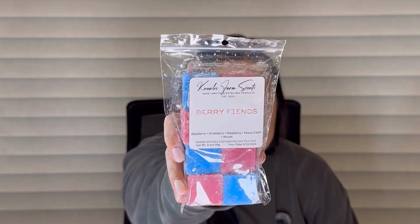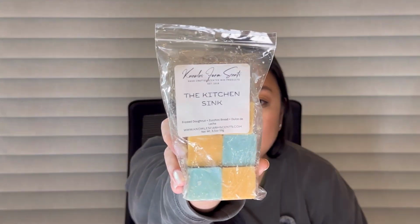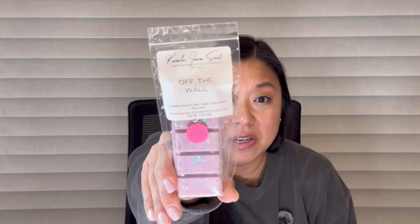Caramel pumpkin cake, caramel pumpkin, cake batter, maple, pecan, and vanilla. Berry fiends, blackberry, strawberry, raspberry, heavy cream, and woods. The kitchen sink, frosted donut, zucchini bread, and dulce de leche. Off the wall, strawberry pound cake, sugar cookie royale, and Palo Santo.